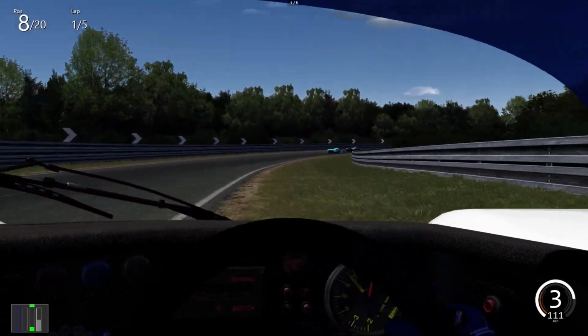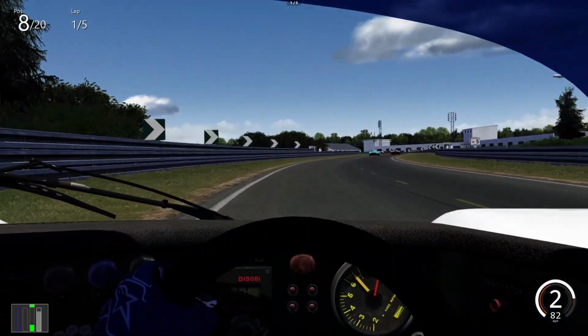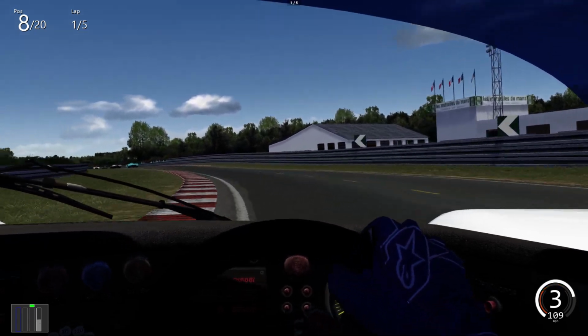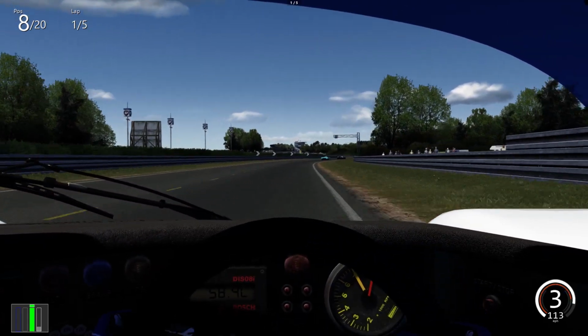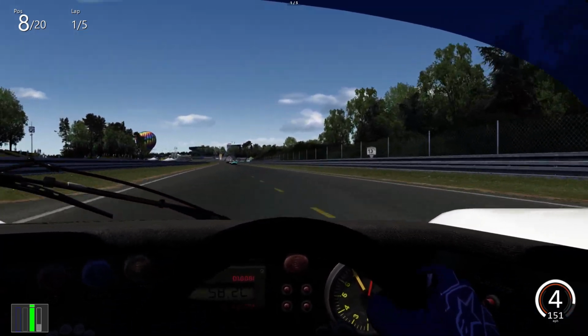Oh, I hit the curb and then the car bounced off the curb. Oh, wow. This is a handful. Right, but the car sort of bounced off the curb there. That was really weird. Into 4th, a little bit of a messy lap so far though, isn't it?